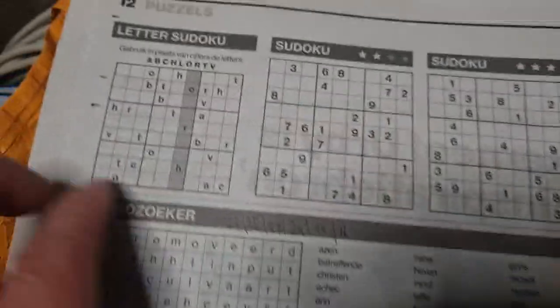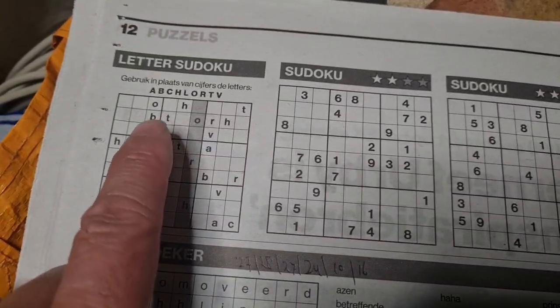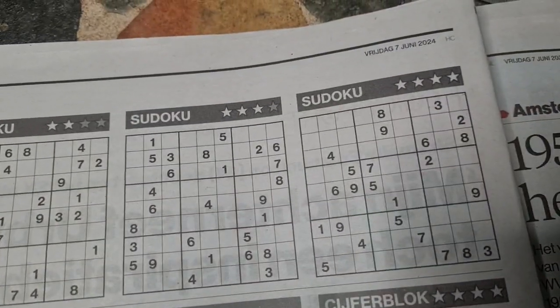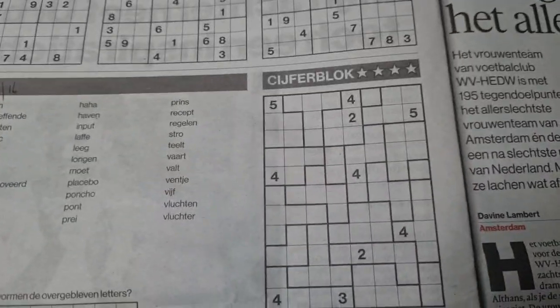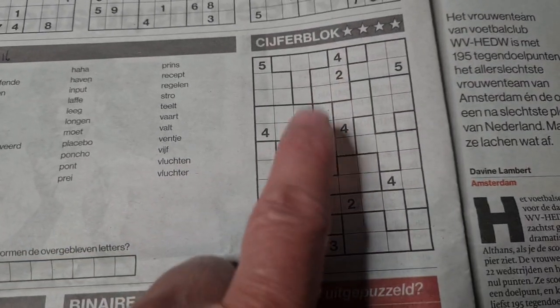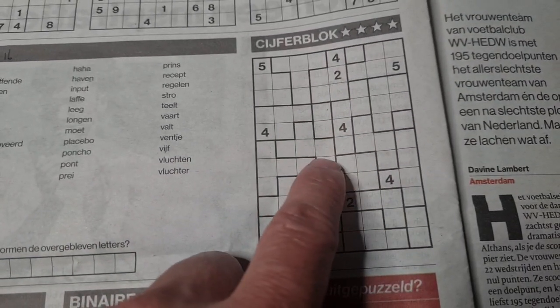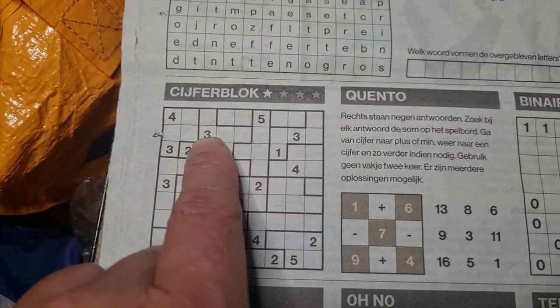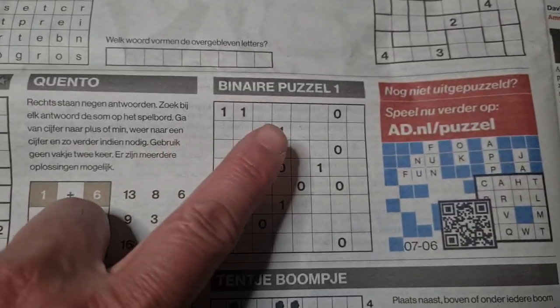7 extra puzzles. 4 of them I will solve. The letter Sudoku, the 2 stars, the 3 stars, and the 4 stars Sudoku. We have 2 jigsaw Sudokus. One with 4 stars. This one has 10 printed digits. I'm looking forward to solving this one. And the 1 star jigsaw Sudoku.